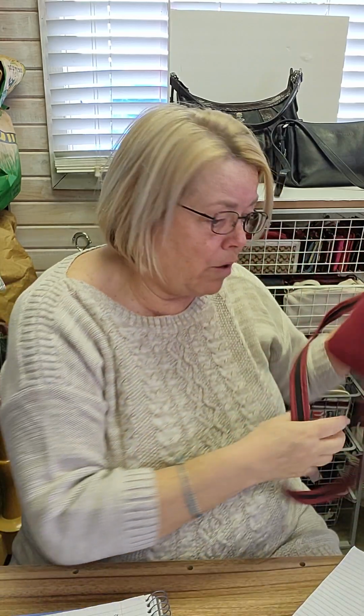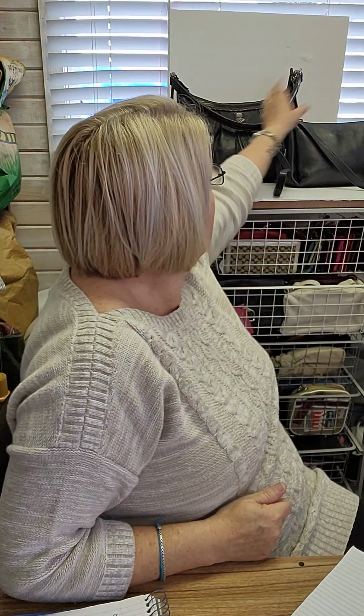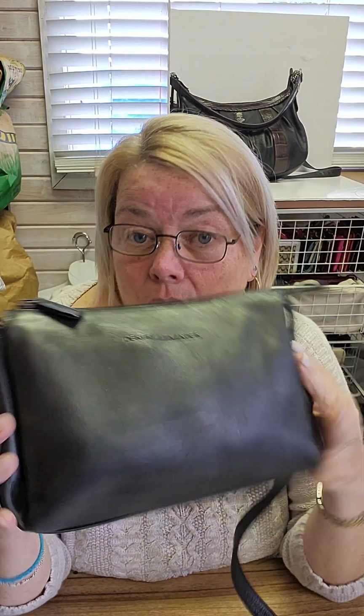Great size. I mean, you don't want to be traveling with a honking big bag. So it's a nice little size for your trip or even if you just want to use it day to day. Our third bag today, as always, I always have a Derek Alexander for you. One of my favorite brands. This is our pound bag today. So pound bag? Why is it a pound bag, you say?